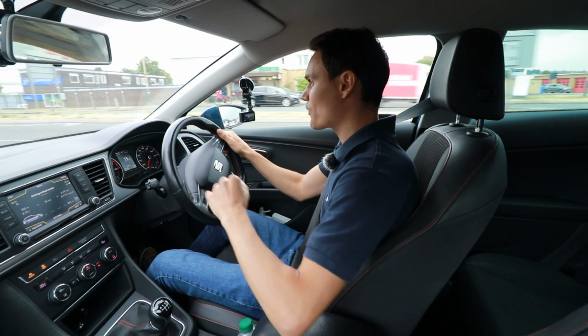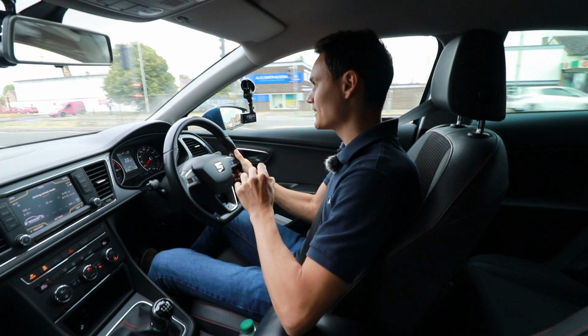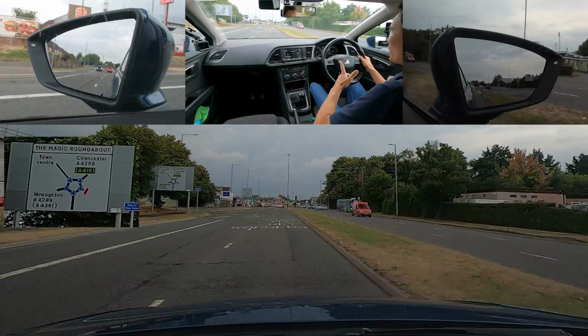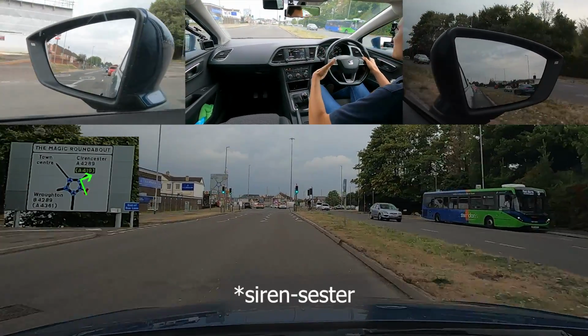I need to figure out what that middle lane can be for. I have an idea. I'm going to go back and try again. If I go left using the middle lane, that should set me up for the right lane for when I want to go right at the last roundabout. I didn't actually realise there was 4 lanes at this roundabout until after my next attempt. Let's see if it works. I'm going to Cirencester again, so that's right, left, right.